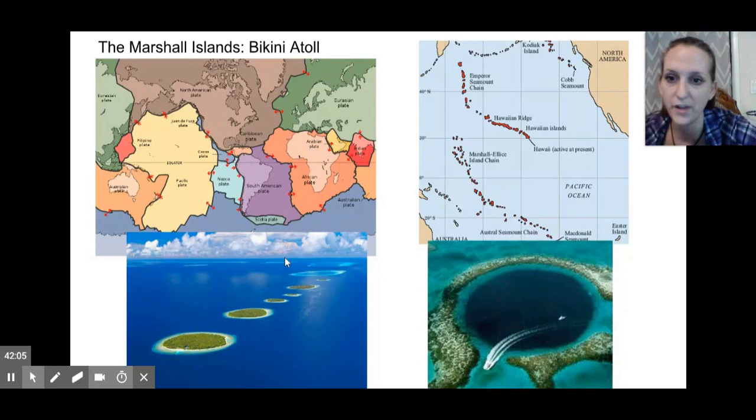Yeah, okay, so it is the Marshall Islands, the Bikini Atoll. So here's my Marshall Island chain. Here's Hawaii. Over here are Marshall Islands. Okay, so it's really going to be formed right here. If I'm looking at this first graph where you have your plate tectonic boundaries, Marshall Islands. Oh, no, I'm on the wrong... No, I'm not. I'm on the right side of the world. Here we are. Marshall Islands are going to be forming right along here.